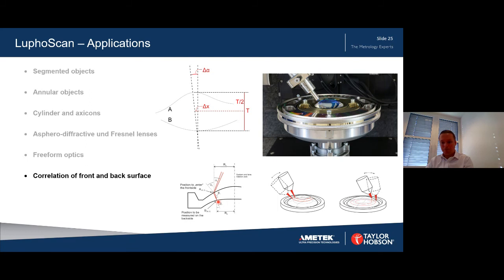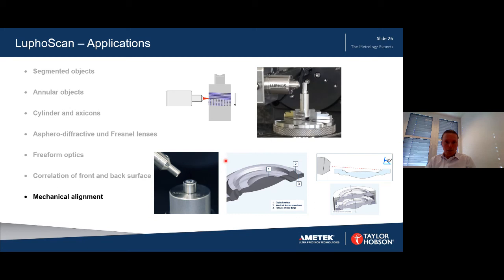Using this approach, we can also correlate the optical surface of a sample or a tool to a mechanical reference. Here shown for a molding tool for smartphone camera lenses. We measure the optical surface, and then, just as an example, we can measure a cylindrical surface on the tool, so we can correlate the optical surface to the mount of the tool.